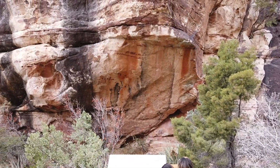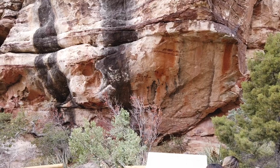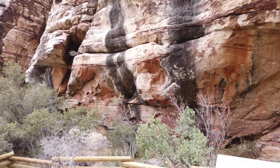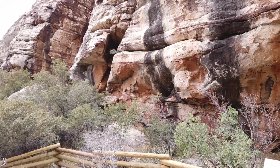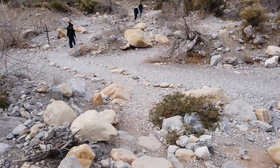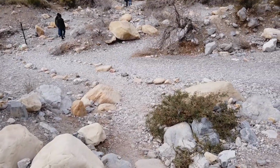You know, how did they exist here? What were they trying to say with these drawings? Some folks say they were telling others they found game here. Others say the drawings show where water was located. Either way, it's a great place to just reflect and admire. I just love hiking in this area.